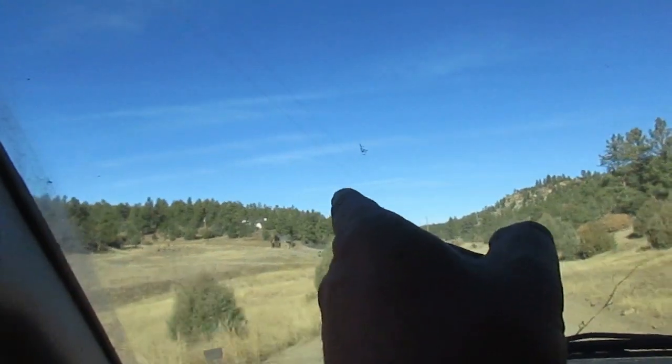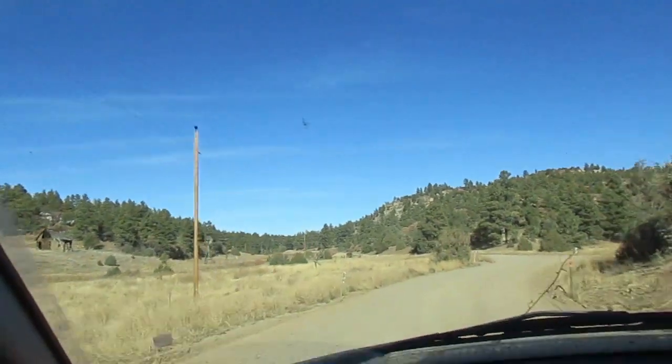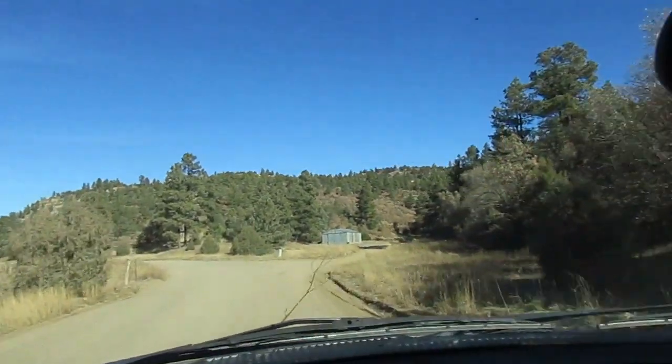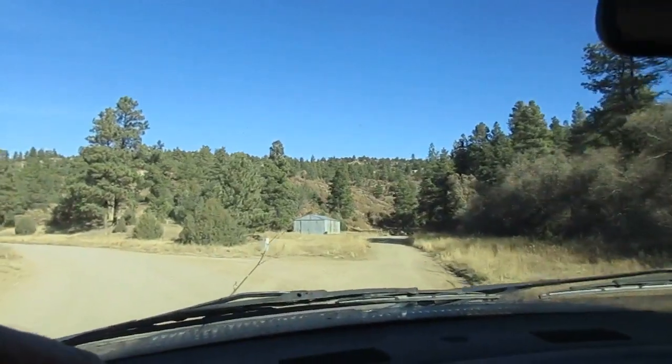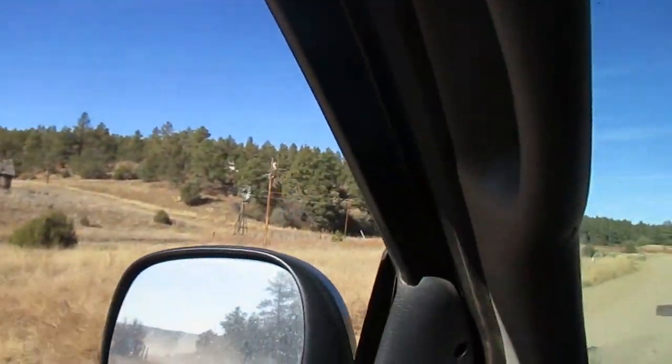So you can see an old building and a windmill here, old windmill. We're going to take a left. There's a metal barn building on the right, you can see. We're going to take a left and go right up here to the property.